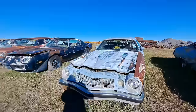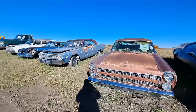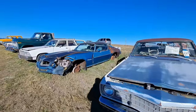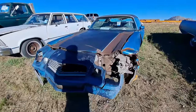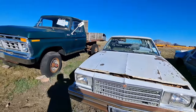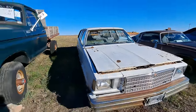74 Camaro. 79 Trans Am. Here's a 66 Caliente. Catching some severe wind up here. 73 Dart. That looks pretty solid. Two-door. Here's an 80 Camaro Rally Sport. Look at the fiberglass front there. Got a hit on the front. 79 Malibu Station Wagon. That's kind of cool. Three-speed on the floor. V6. Rare, it says. I don't know how many Malibus are rare, but there it is.